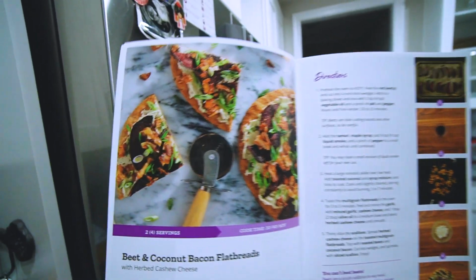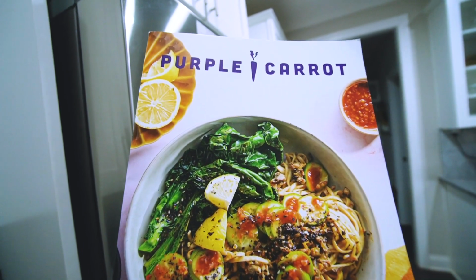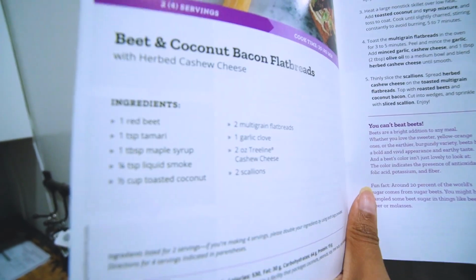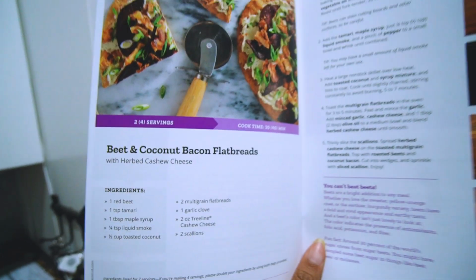For anyone who's new to plant-based, I definitely recommend maybe trying Purple Carrot or Green Chef, one of those plant-based recipe delivery services, because they send you recipes to try and they'll send the ingredients and all you've got to do is cook it.